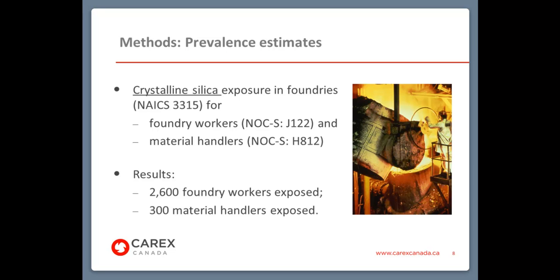Suppose we were looking at crystalline silica exposure in foundries. Specifically, we might be interested in two jobs: foundry workers and material handlers. Our results show that approximately 2,600 foundry workers and 300 material handlers are exposed to silica in foundries. I will walk you through how we calculated this right now.